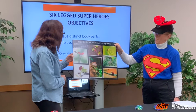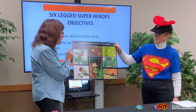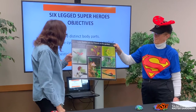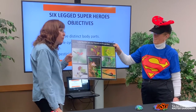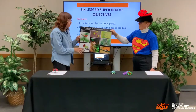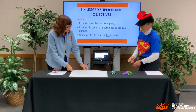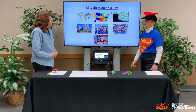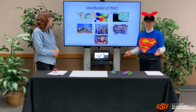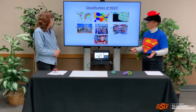Now, ladybugs are cool because they can lay up to 1,000 eggs in their lifetime. And there are more than one kind of ladybug. There's actually 300 kinds of ladybugs in the United States and even more throughout the world. You know, Debbie, you talked about there were 300 ladybugs. So you have to have a way to classify those different insects.